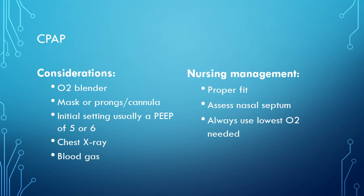And anytime you put them on an extended delivery of CPAP, you want to make sure that you monitor their nares and nasal septum closely for breakdown and make sure there's some sort of protective barrier, such as Duoderm, or there are sometimes little foam barriers that you can put between the cannula and their nose. For these infants, we want to start them on an initial setting of a PEEP of about 5 or 6 usually, and always use the lowest amount of oxygen needed.